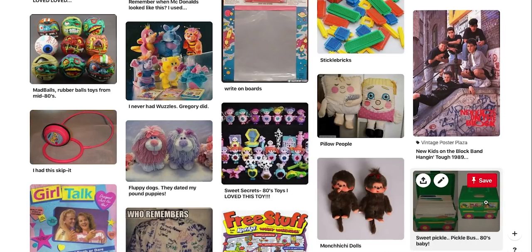Let's go over here to the Sweet Pickles bus. I think every man I ever dated in my life and every friend I ever had has heard my sob story about the Sweet Pickle bus. This is a little green bus that would come to your door with some little cards inside, and there was a book subscription, and you ordered it and you waited and waited for it to come, and then all of the little cards would start showing up at your house, kind of like a little subscription for children.